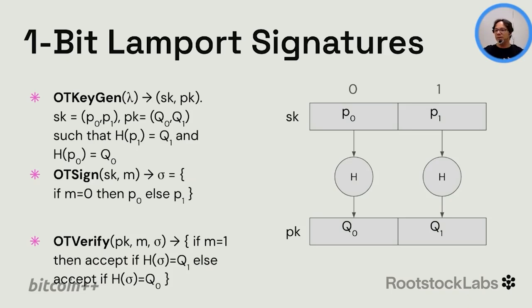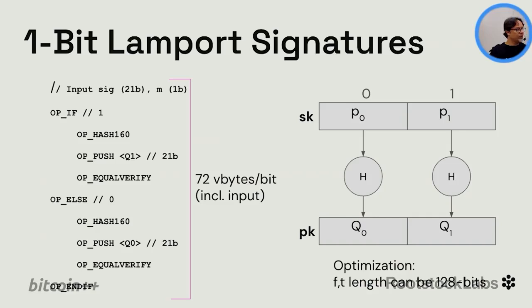If I want to sign bit 0, I just publish P0 and never publish P1. And if I want to sign 1, I just publish P1. And it's very easy to verify. I just hash and check if it matches Q0 or Q1, or if it doesn't match anything, then it's not a valid signature. It turns out we can implement this in Bitcoin script.